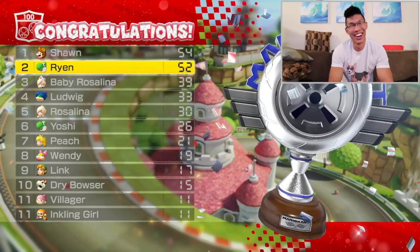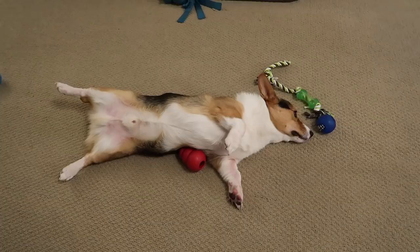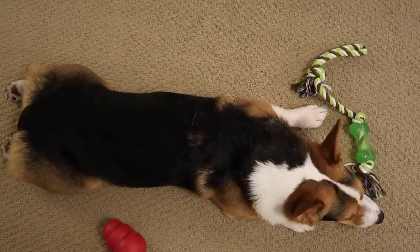What a shame. Now it's time for Gatsby to model some sleeping positions for you. This is what's called a Corgi torpedo.